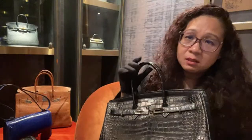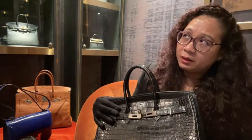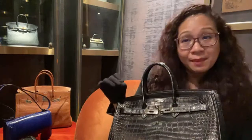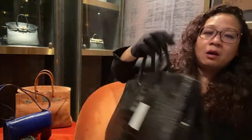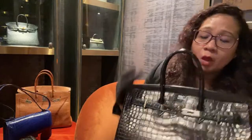So as an investment piece, dark shades in a matte crop are the bags to look out for, and these are the bags that actually hold the value the best. Okay. Now, talking about the value, why are these bags so popular?